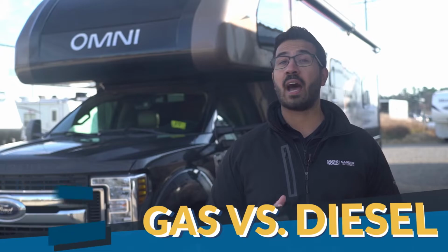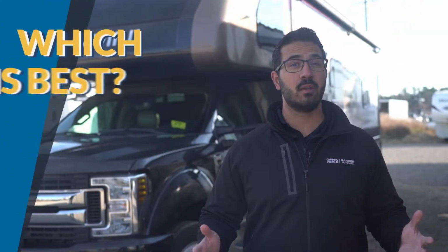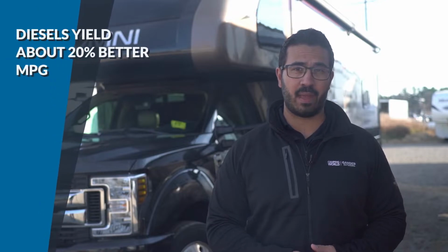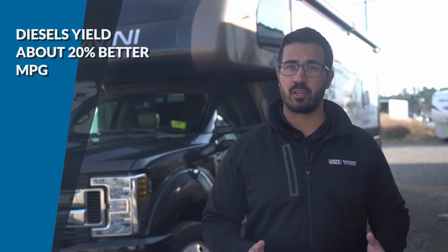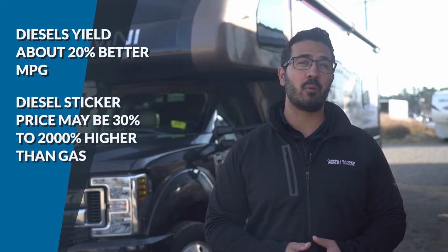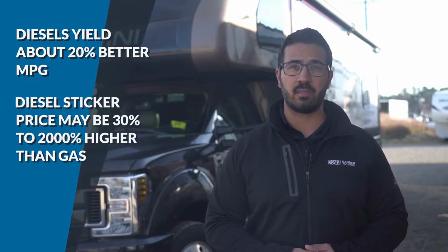Gas versus diesel is an ongoing debate with those RVers who love hitting the open road and touring this fine country of ours. Which is best? If you're looking for savings at the pump, diesels will yield better miles per gallon, averaging about 20% better. If you're looking for savings on the sticker price, then your choice will be gas, as diesel will be anywhere from around 30% more expensive on up to nearly 20 times the cost in some cases. But is gas best for you and your RV needs?